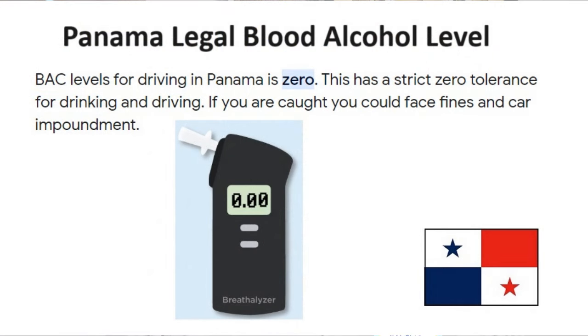So you just have to be very careful. If you go out to eat or you go out with your friends, you have a couple of drinks, you want to pump the brakes, just be very careful. Make sure you have a designated driver, all of the same things you would follow if you were in the States, but you really want to make sure of it here because there are very, very stiff fines and penalties if you are caught in Panama drunk driving.